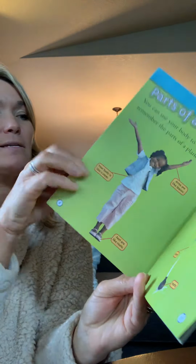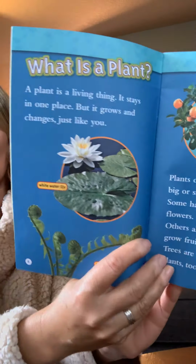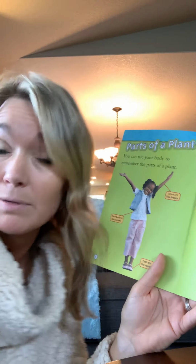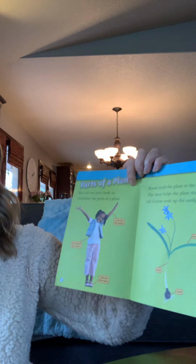That's interesting because earlier we learned that plants stay in one place. So now I know that the roots are important for helping keep the plant in that one place that it's growing. So show me your body and show me the leaves. Or I mean the root. Ooh, your feet. I can't quite show you mine.